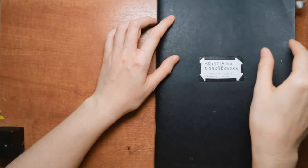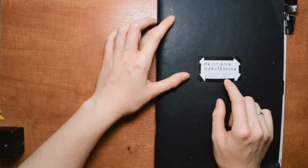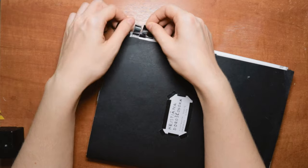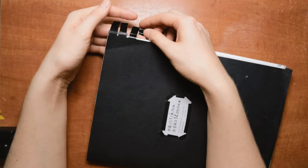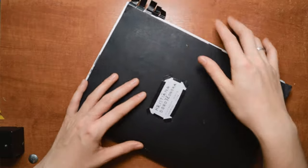Okay, let's start with sketchbook number one. I actually don't know the name of this module, and it was year two. As you can see, I have these marks. The whole semester was divided into five different tasks, and I just divided them for easier access.